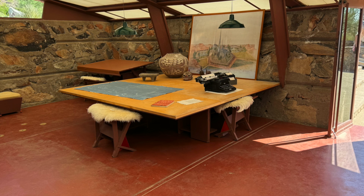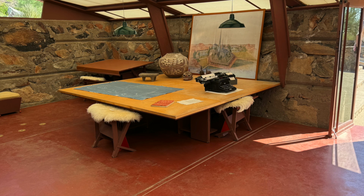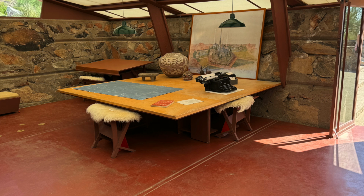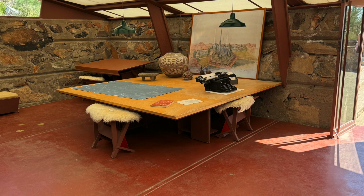Notice that typewriter there, old style. And then if you look at that paint on the wall, see that spiral? If you go to Bell Road and Scottsdale, you'll see that spiral there too. So he designed it. Pretty neat.